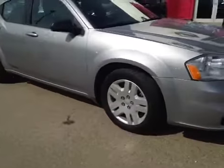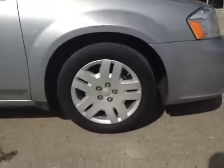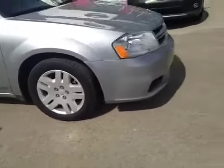Once again, we have your 17-inch all-season tires. Coming to the front, we have your daytime running lights.